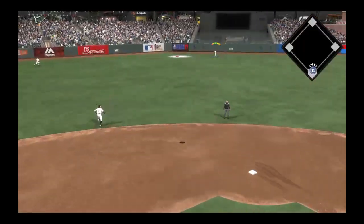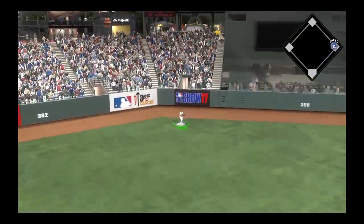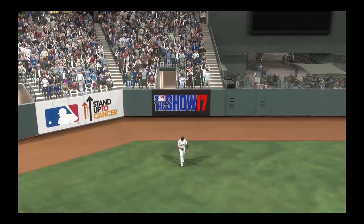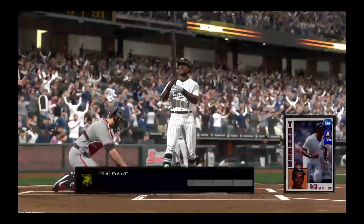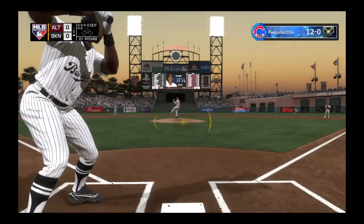Hit in the air to straightaway center. Ellsbury is under it. And that's the 3rd out. Now batting, Dave Winfield. He'll start things out here against Roy Oswalt.